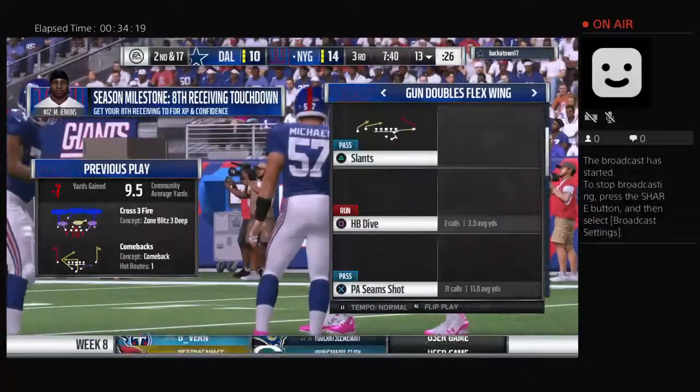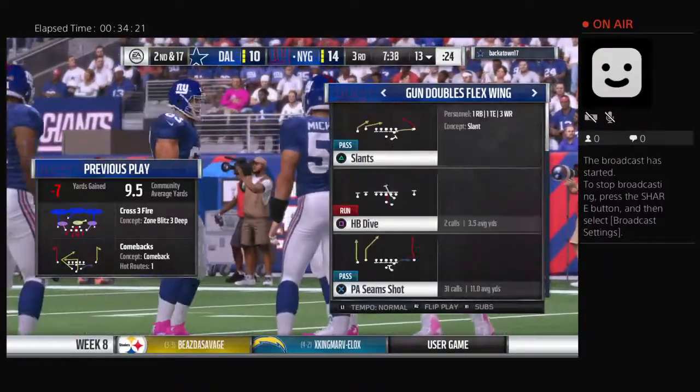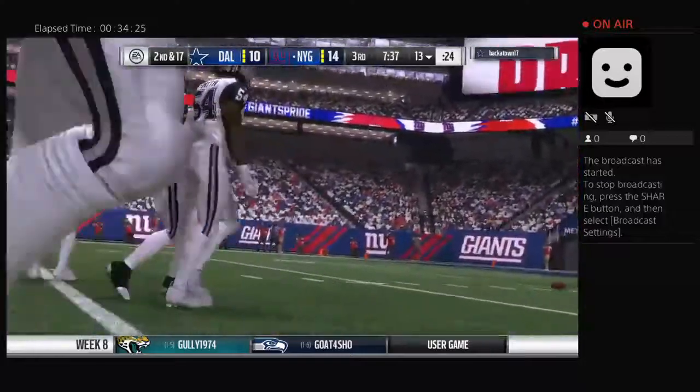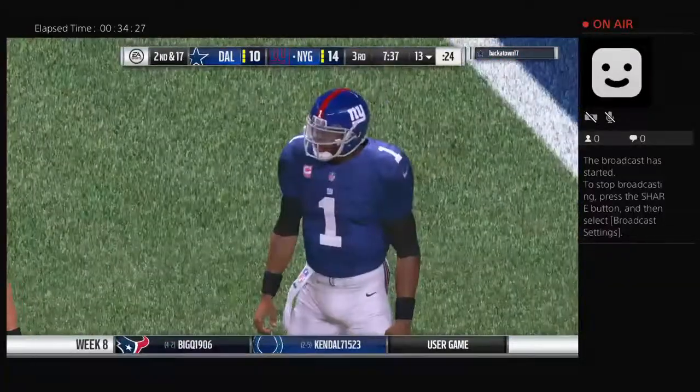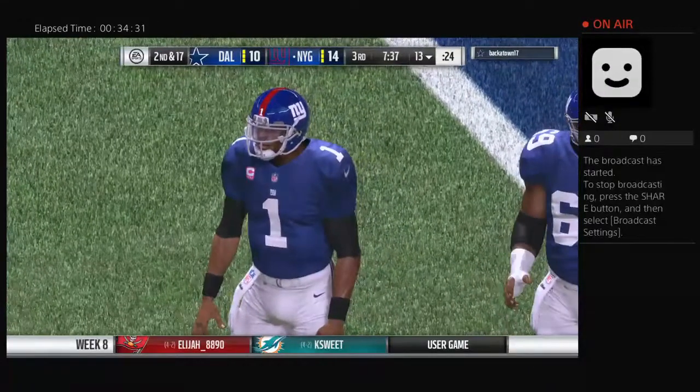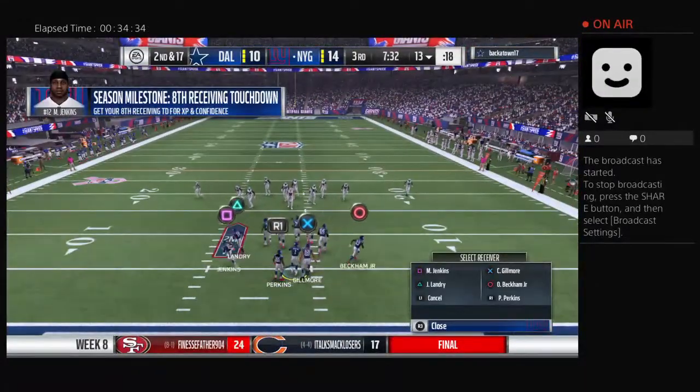What you're hoping is that you figure out and get a clue that maybe there's going to be some pressure coming at you, and you change the blocking schemes. Maybe you go to max protection. The biggest ones, maybe you bring your running back in to try and keep you clean. But in that case, that didn't happen. Zero accountability, and a sack resulted.